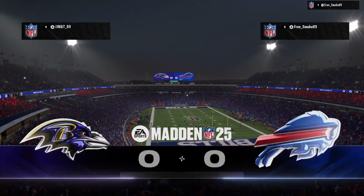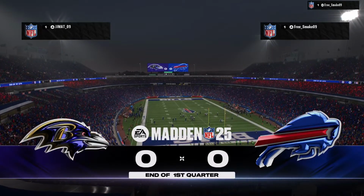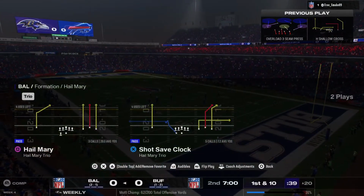We're scoreless after 1. Raven football here as we begin quarter number 2. As they've got it with a 1st and 10.